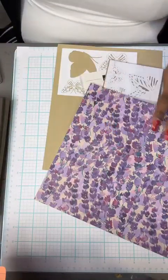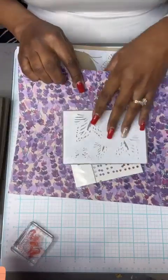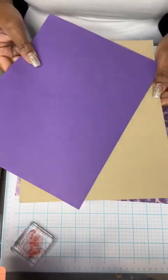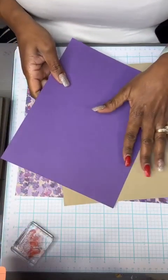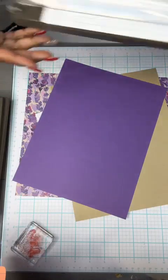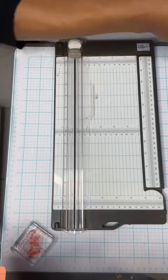Very, very beautiful. And like I said, there's a coordinating stamp set. There are some coordinating dies that go along with it. And then we're sneak peeking, I mean to say. So I also have here a piece of gorgeous grape cardstock and a piece of crumb cake, and the crumb cake is going to be our card base. So let's see what I did with my paper trimmer. We're going to need that as well so we can cut our card base. So let's make a little bit of room here. My desktop is tight, you guys.